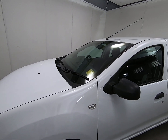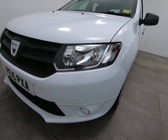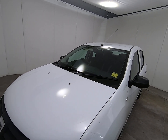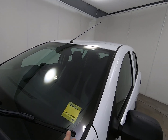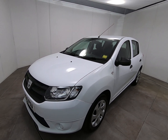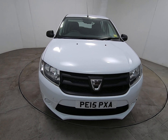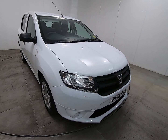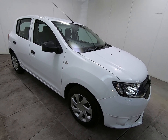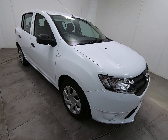It is worth noting we have all our vehicles independently inspected by the AA. That is a 128-point inspection, which includes a 5-mile road test by an AA engineer just to make sure the car is correct on the road. As you can see from the yellow window sticker, this Dacia Sandero has passed that AA inspection. You can view the 128-point inspection report on our website at www.peterscottcars.co.uk. All our contact information is also on our website, so if you do require any further info about this Dacia Sandero, then please do not hesitate to get in touch.